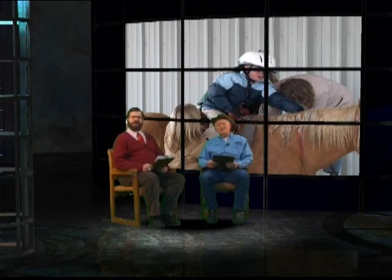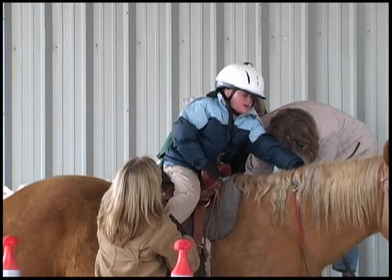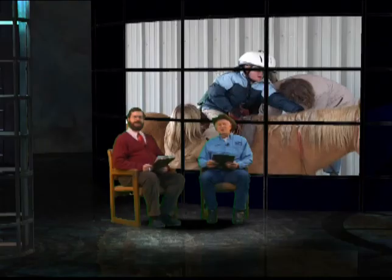That horse is Lucky, and he was donated, as 95% of our horses are donated. And we usually take them on a 60 or 90-day trial with an agreement the owner has to take them back if they don't fit. And so far we haven't had that happen.